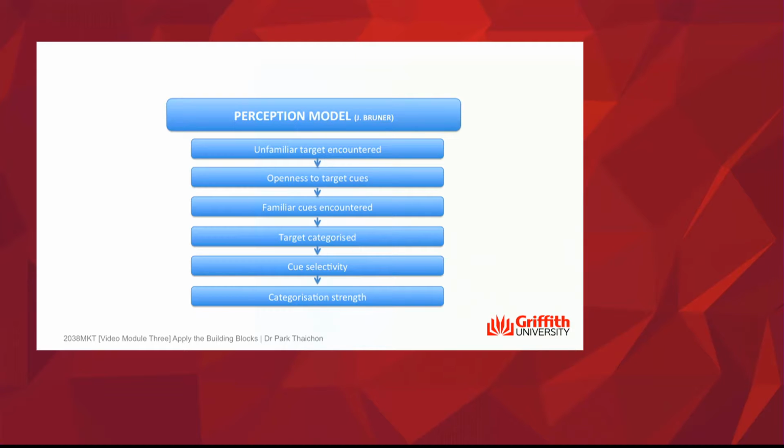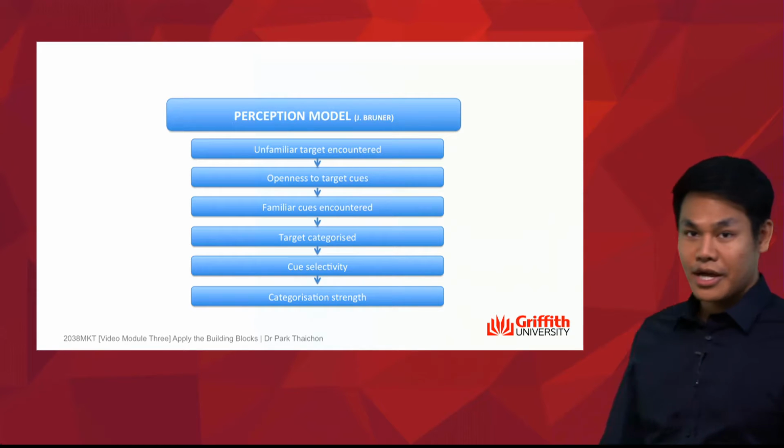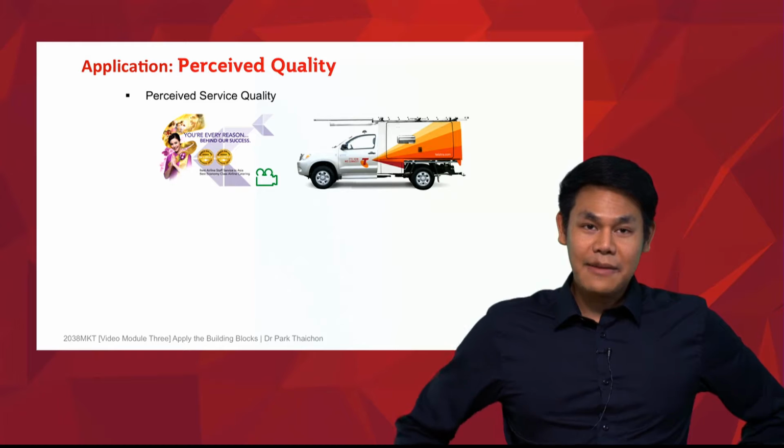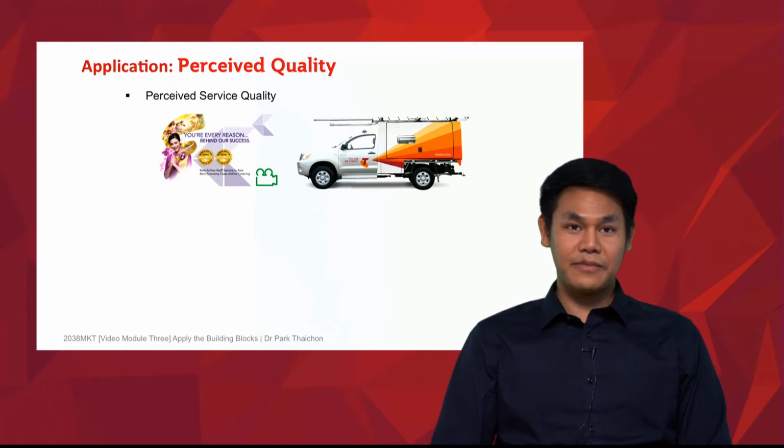And number 6 is starting to perform the perception. And this is how an individual actually creates the perception, all right? Moving on, this is an example. There are a few examples of how we create perception here.